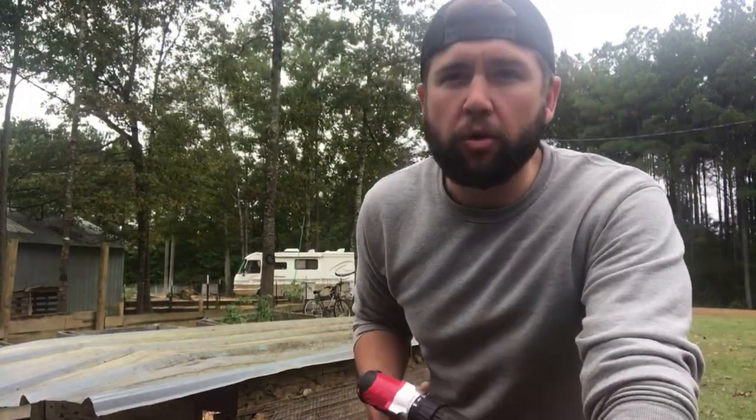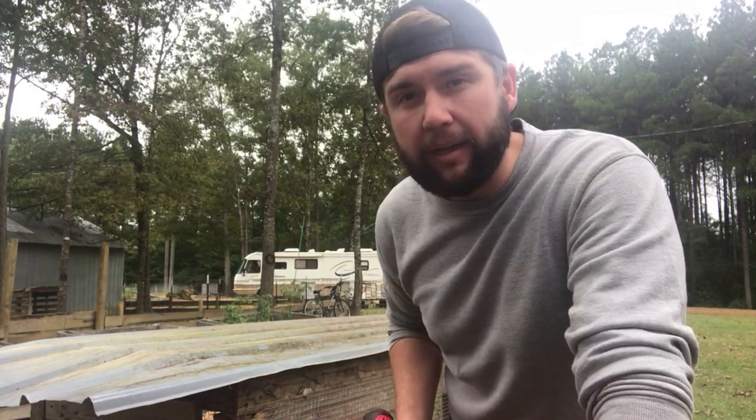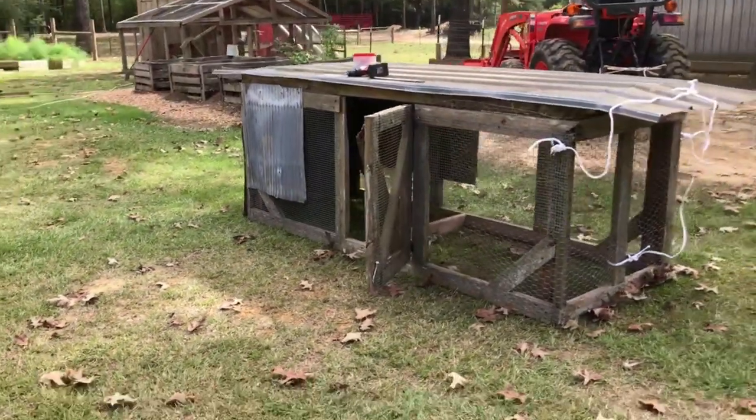Chicken does okay in the coolness. It's when it's cool and wet that it's dangerous for a chicken to die. So if we can keep them dry, coolness won't affect them. So we're going to go ahead and put a few more pieces of tin just right around the edge here, and that should do everything we want it to do. Well, it is definitely not the prettiest, but it is done.